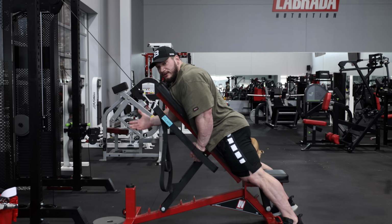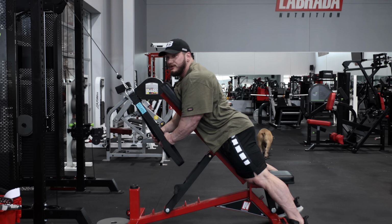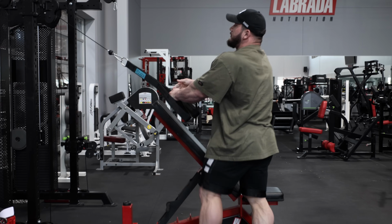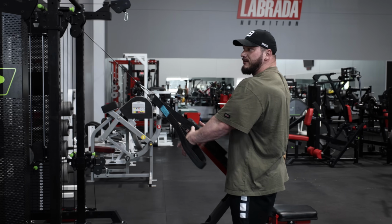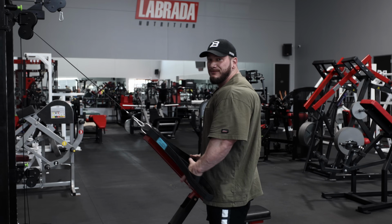So by bracing like this, we're able to, A, be braced, but B, have a much better resistance profile than we would if we were just standing up. Because when you're just standing up, you basically have the same load the whole time. That angle's not really changing, and it's really easy up top, and it's really hard at the bottom. And we don't want it like that.